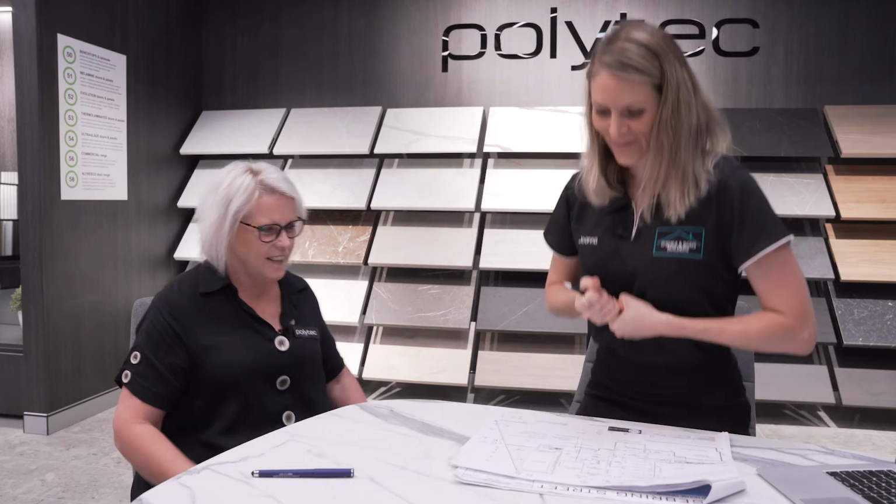I know that Polytec has the best colour range. I love their colours. They're quite warm but yet contemporary, so for a home, that's perfect for our clients. So let's take a look at what colours would work for us and what finishes. All right, let's do that.